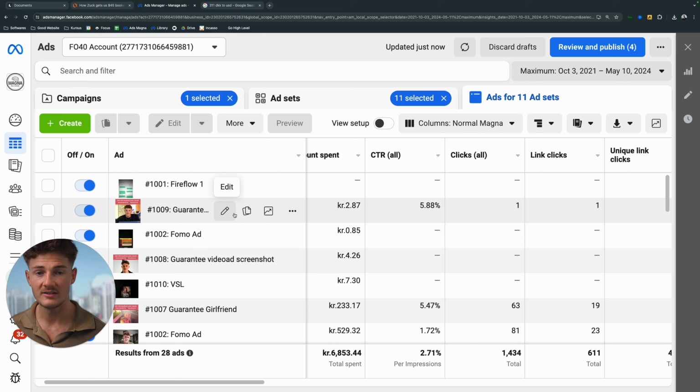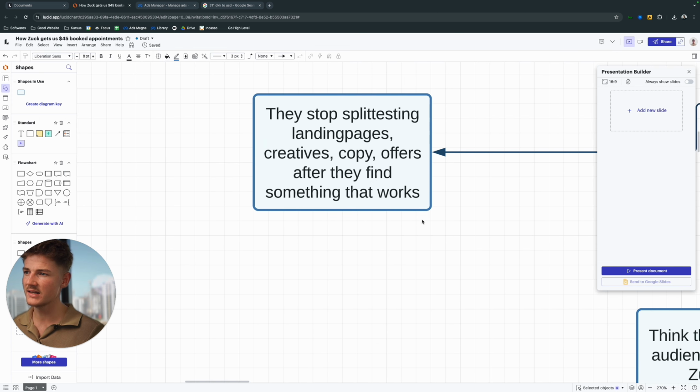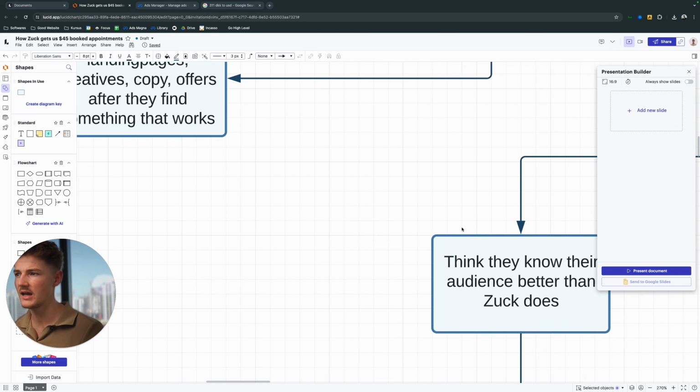My whole point here is that you can very quickly find 10 different angles in regards to one ad, and then you can test it out very, very quickly and see what works and what doesn't work. I'm just making you aware that you're going to test out a lot in order to make this work. But once you find what works, you're getting very, very cheap prices and you can scale significantly faster than most businesses. So they stop split testing landing pages, creatives, offer copy after they find something that works.